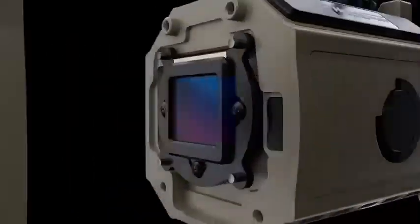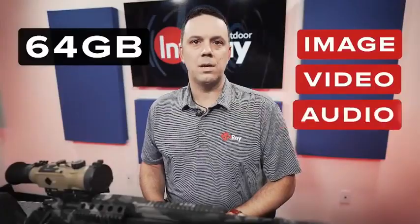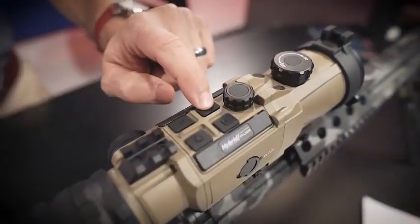level of long-term durability. Inside, the Hybrid features an impressive feature set that includes user-designed reticles, custom ballistic calculations, and 64 gigabytes of memory for image, video, and audio capture. The Hybrid also features a blistering 3-second startup time for immediate operation from the moment you press the power button.